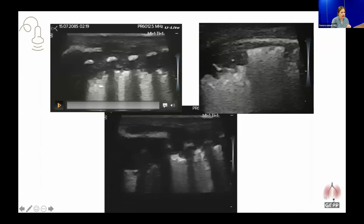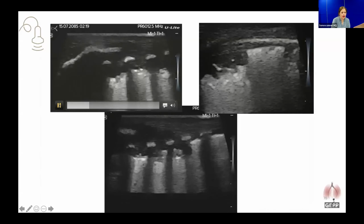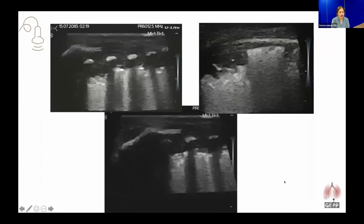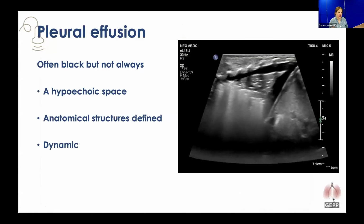Not always easy to see, and can we use only the consolidations to say whether it's pneumonia or atelectasis? I do not think we should ask that much from lung ultrasound today. And then finally, what about effusion, free fluid?